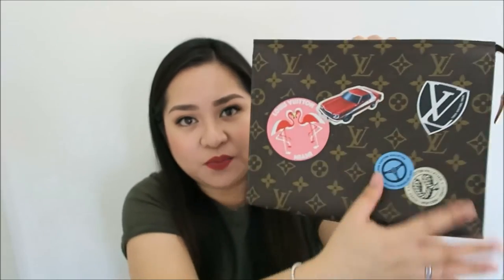So when it comes to cleaning, both the Toiletry Pouch 26 and the O case have a wipeable interior. But I would say that this one is safer to use as a toiletry bag, as the name says it, because it is made of canvas, and Louis Vuitton canvases are very durable. It will last you for decades, so I wouldn't worry about this one getting wet.